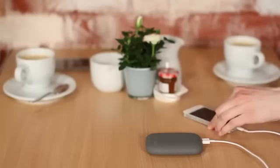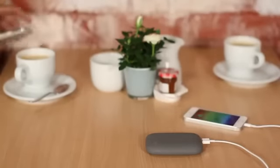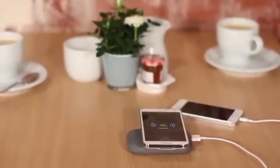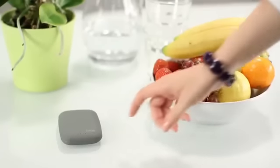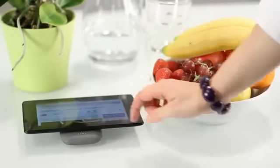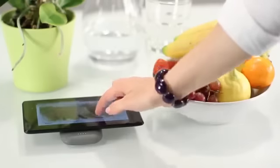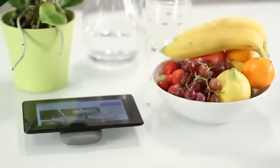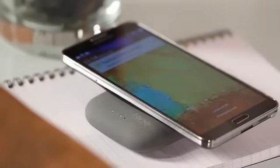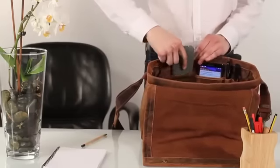Chi Stone Plus is perfect for sharing, since it can power two devices at the same time with and without wires. Sheer convenience, coupled with breathtaking innovation, makes Chi Stone Plus the perfect companion for your lifestyle. Chi Stone Plus is simple, portable, and beautiful.